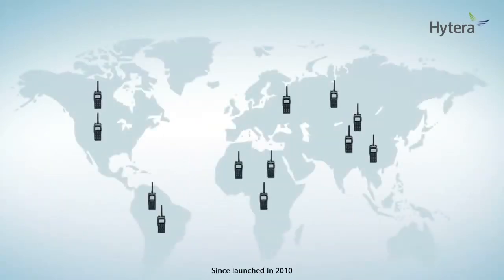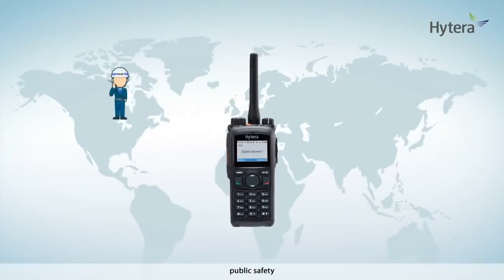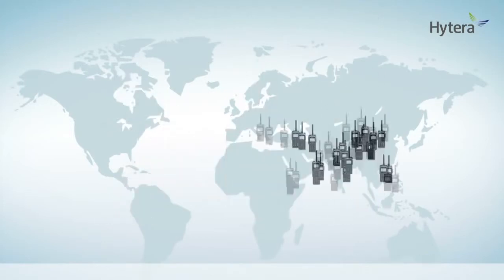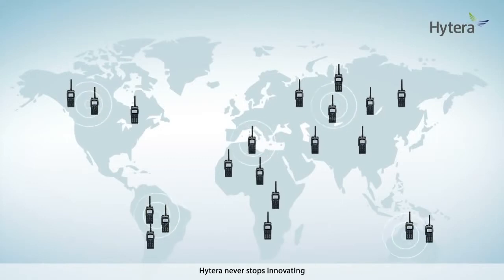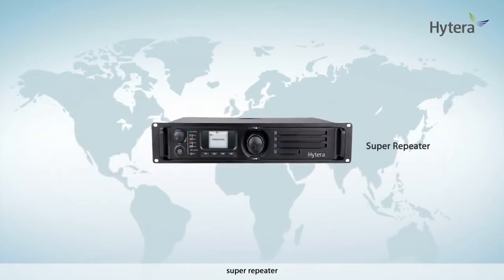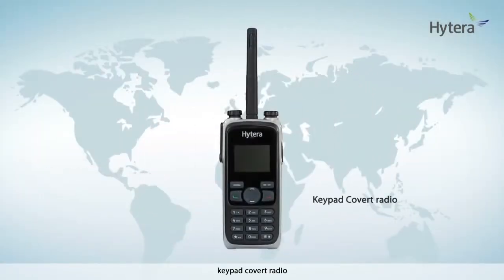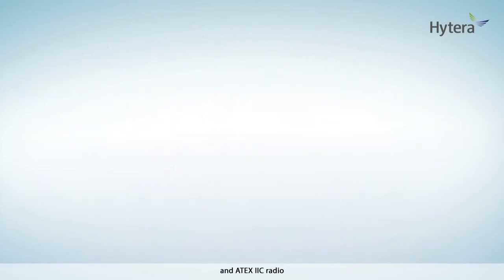Since launched in 2010, Hytera DMR products have been used and recognized by global customers, including government, public safety, utility, enterprises, and business. To keep you always at the frontier of technology advancement, Hytera never stops innovating. Please stay tuned for more releases coming up soon. Super Repeater, Backpack Repeater, Keypad Covert Radio, and ATEX 2C Radio.